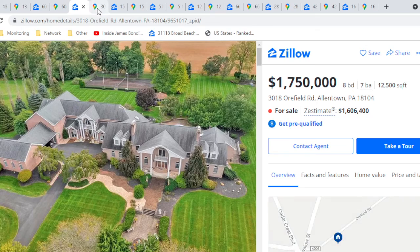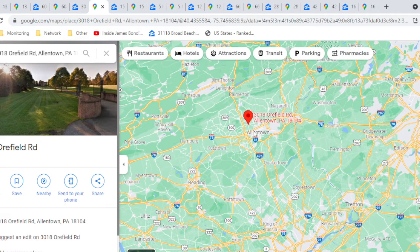Okay, moving on. Yet another. And this one is just north of Allentown. Allentown's just north of Emmaus.